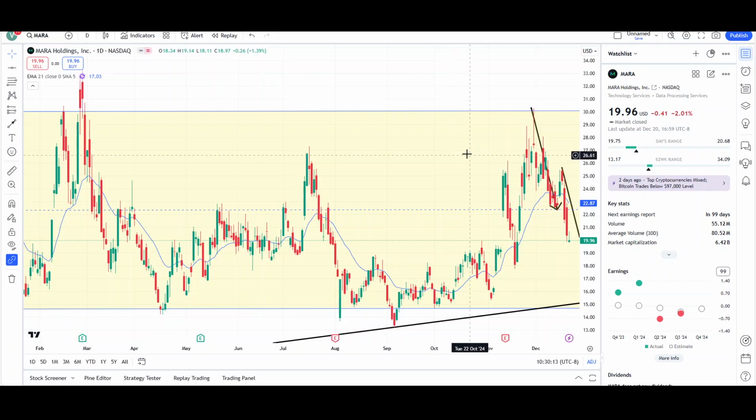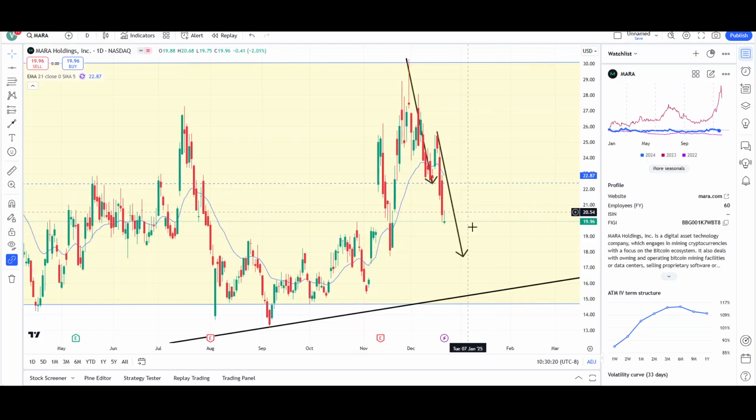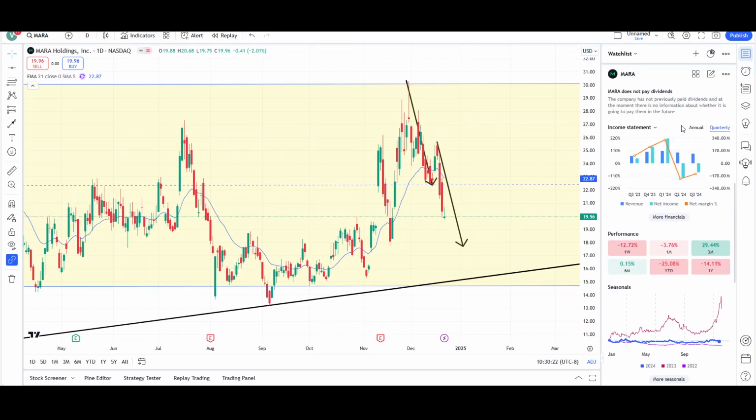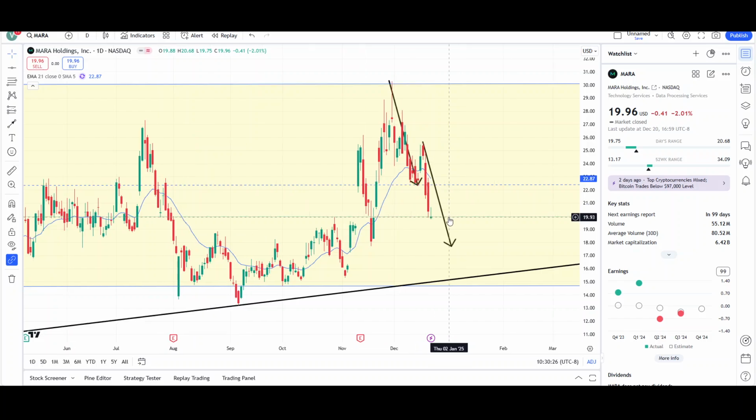So, what is this cryptocurrency mining company doing? You can see that it's selling off pretty sharply. It was once trading at that $30 level. Now it's trading at basically the $20 level. It looks like it's still headed lower.